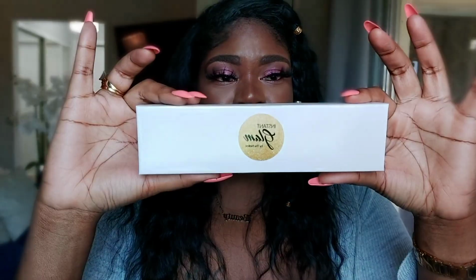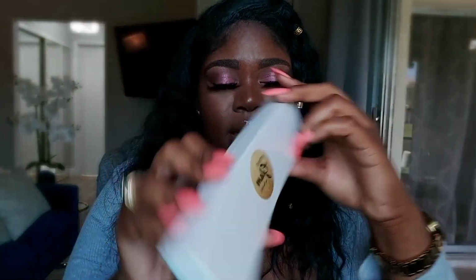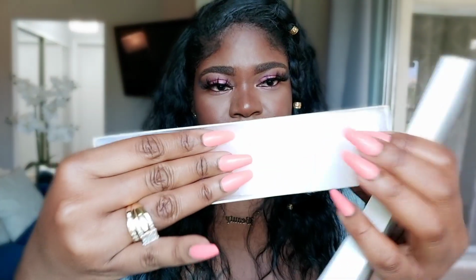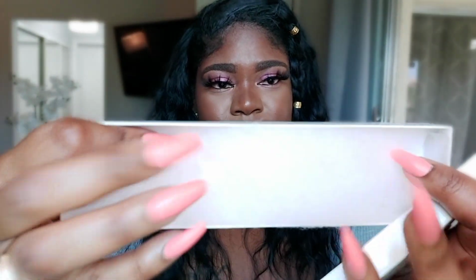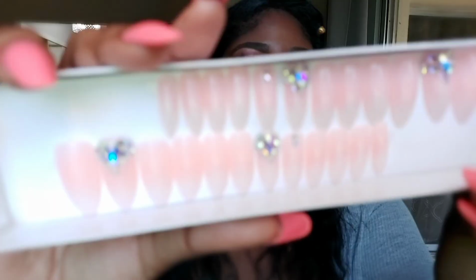So this is the box of one of the sets that I have here, and this is how it comes. When you open the box, it has a bit of protective cotton over it. So let me pull that up and show you this, friend. When I show you this set, let me just lean in so it can zoom.